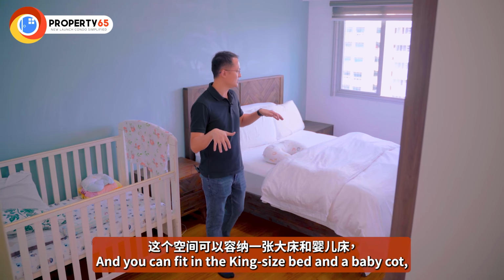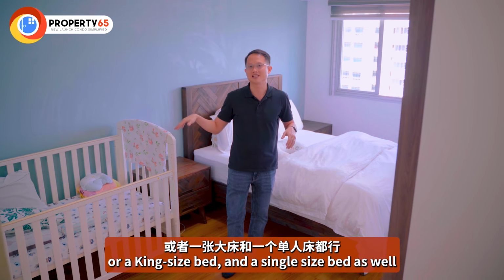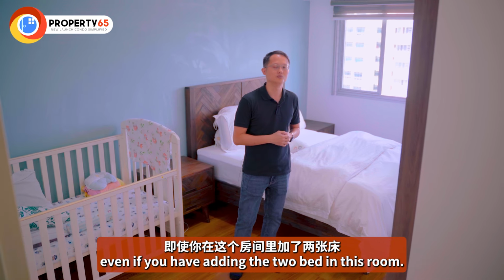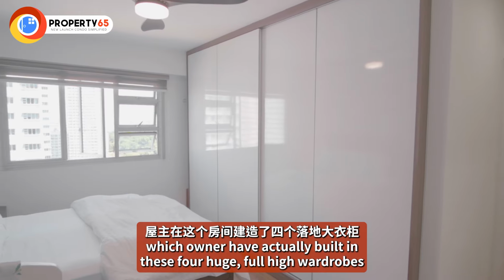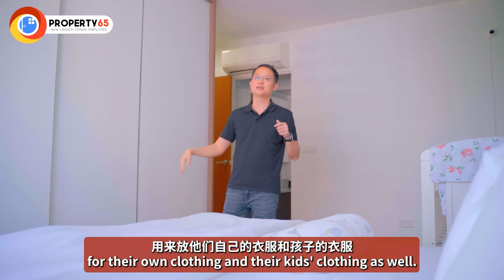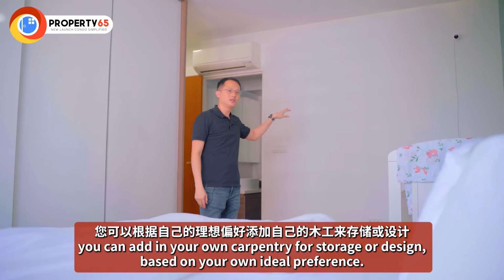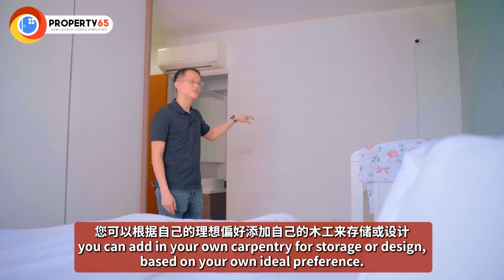And you can fit in the king size bed and the bed cot, or a twin size bed and a single size bed as well. So there's enough room to walk around even if you have added in the 2 beds in this room. For this room, there are additional features which the owner has built in, these 4 huge full height wardrobes for their own clothing and their kids' clothing as well. The other side of the wall is actually empty, you can add in your own carpentry for storage or design based on your own ideal preference.